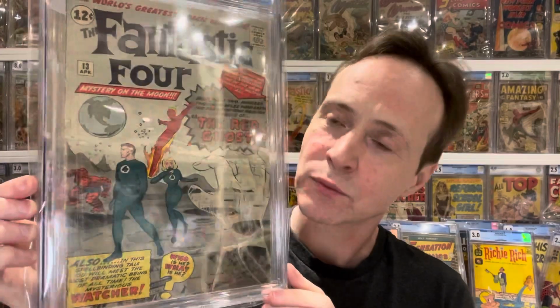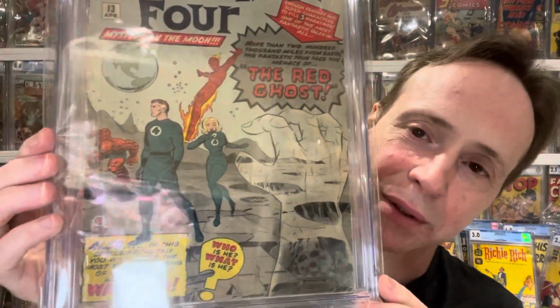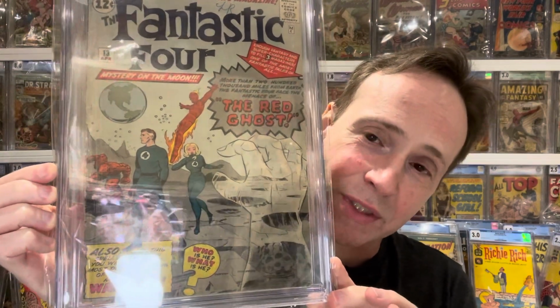and number 5 on my list is Fantastic Four number 13. I was going to say 12, but number 13. And this is actually the first appearance of the Watcher, but the Watcher is not on the cover. Instead, we got the Red Ghost. And the Red Ghost, you see the hand, like this ghost-like hand. I'm not sure how well you can see that, but this ghost-like hand coming out of the ground. And just looks kind of cool. Yeah, so it's the first appearance of the Red Ghost as well. So kind of a cool first appearance as well. The Watcher and the Red Ghost. So this is Fantastic Four number 13. And it's just another great hand, ghostly hand cover. Okay.